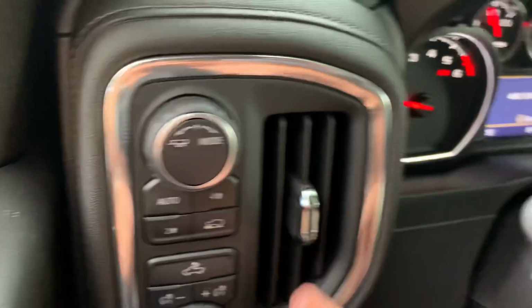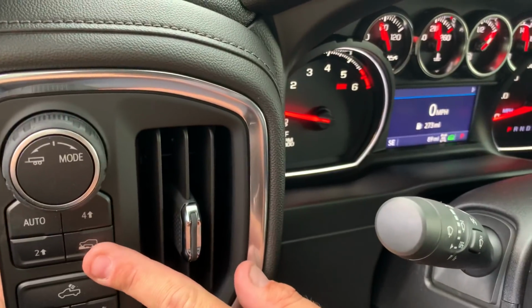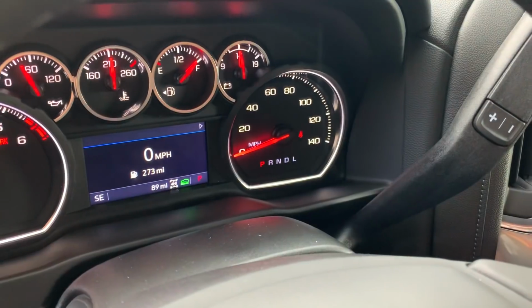Okay. It's shifting in 4 high. And then I select terrain mode. There's a little green graphic right there. And basically the computer and the traction control systems are trying to figure this out, and it's trying to help you in a slippery condition or a low traction condition.